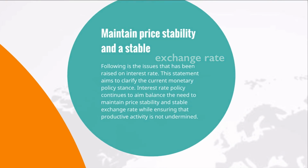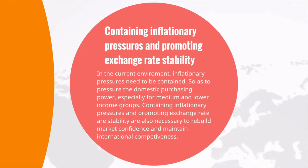The second function of interest rate in monetary policy is containing inflationary pressures and promoting exchange rate stability. In the current environment, inflationary pressures need to be contained so as to preserve the domestic purchasing power, especially for medium and lower income groups. Containing inflationary pressures and promoting exchange rate stability are also necessary to rebuild market confidence and to maintain international competitiveness.